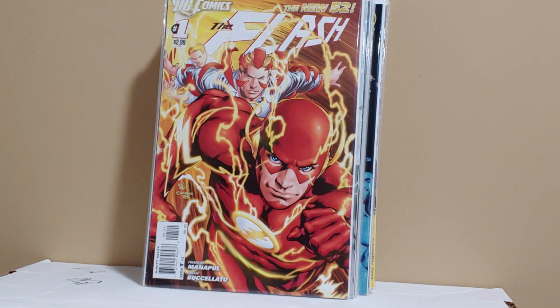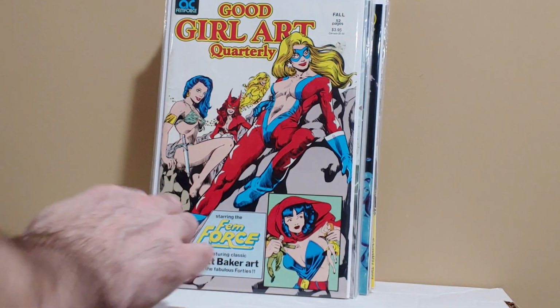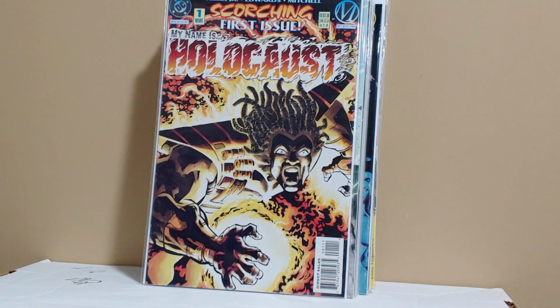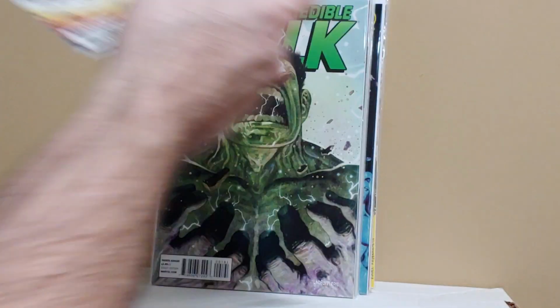Flash number 1, the variant out of the new 52. Good Girl Art Quarterly. I bought it mostly because I noticed it had some Matt Baker art in it, so grab that. This is because it's milestone, you know. This is a number 1 issue. It's called My Name is Holocaust.